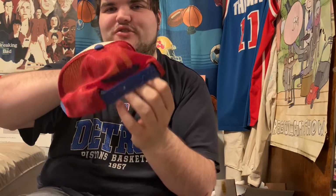Next here I have this Pistons hat, which I got on vacation somewhere. I believe it was actually in Canada where I got this hat. And of course it's got the stitched on old school Pistons logo, which they're kind of using nowadays. And this hat definitely has a lot of colors to it. Yeah, blue brim with the white, and it's like really soft material here with the mesh trucker style in the back. This was one of my go-to hats all the time outside, so I really like this one.